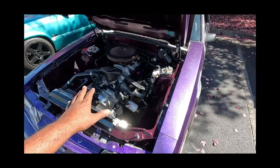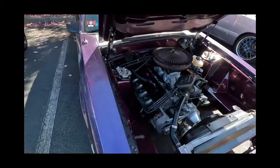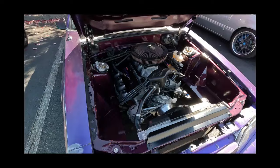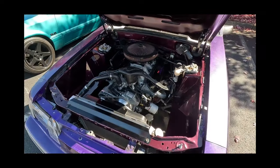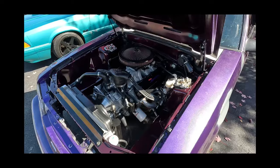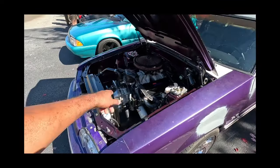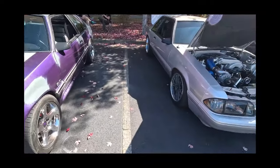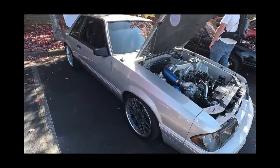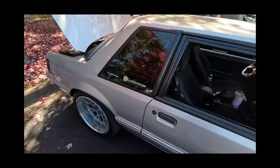And this right here, y'all, is the motor that I'm gonna try to build. 408 stroker. Yeah, I talked to Austin about it a little while ago. And y'all, this thing is nasty. It is crazy rowdy. And he won the chop contest last year, by the way, if you didn't remember. Actually, these are the seats I got on it right here. And then the rear seats.